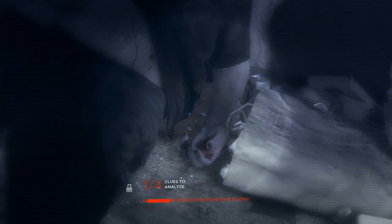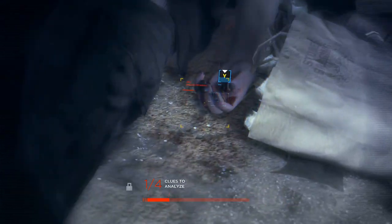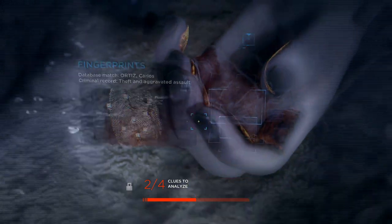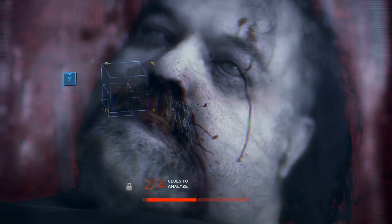God damn. This place is a mess already. So combine that with this decomposed body here. God. Okay, so something's in his hand. Fingerprints, database match, Ortiz Carlos, that's his name. Criminal record is theft and aggravated assault. Okay, so let's keep looking, see if there's anything else I can find.